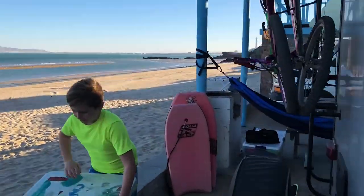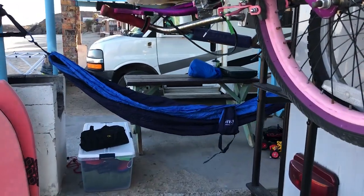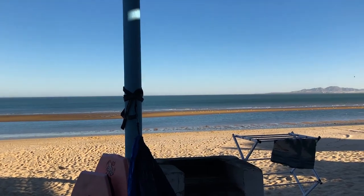All right, so here's the view from our rig. And here's our little palapa over here. Peg's got the hammock set up there. So you can just sit and chill in the hammock and look out at that view.